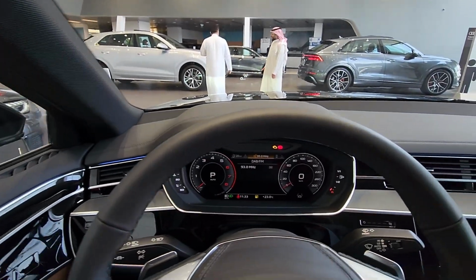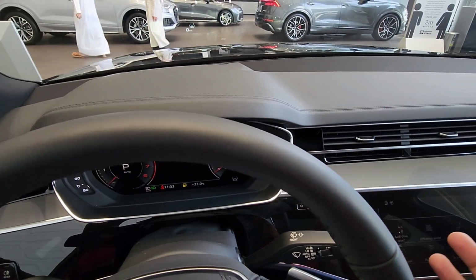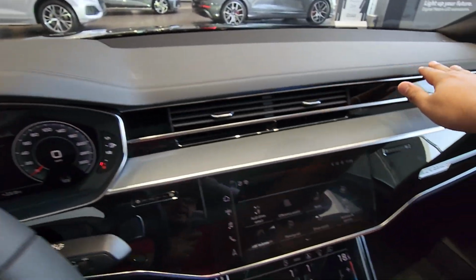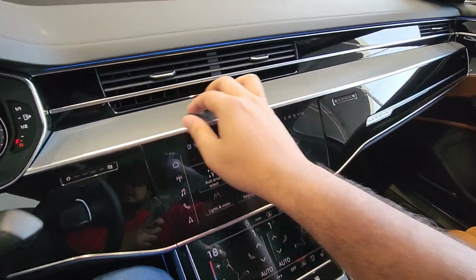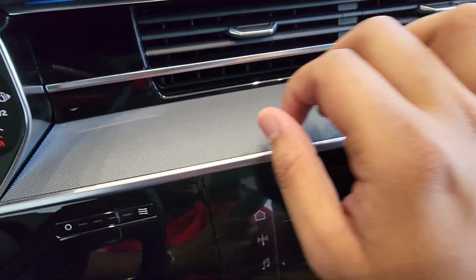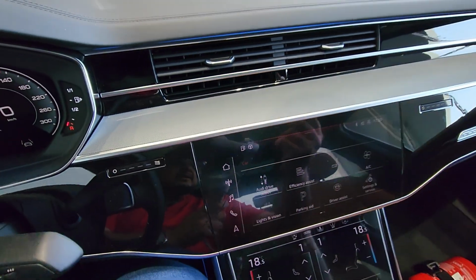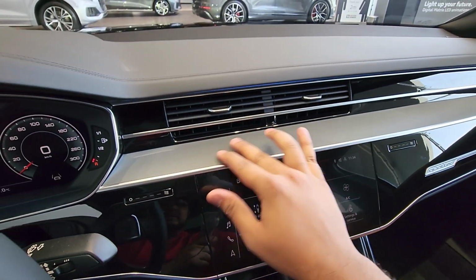So let's start with the dashboard quality first, and as expected from a car in this class, it is pretty nice and soft. The leather material all the way till the end is really nice and soft. You have this kind of mesh material. I hope you can hear the sound. You can see it has that kind of speaker grill type of texture, and it feels pretty high quality as well.